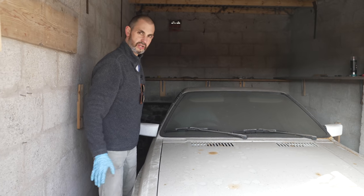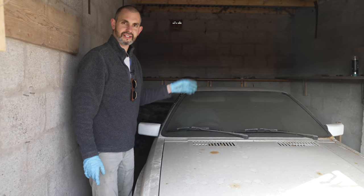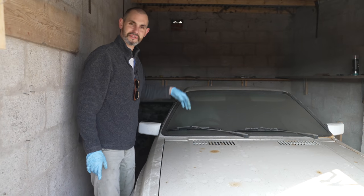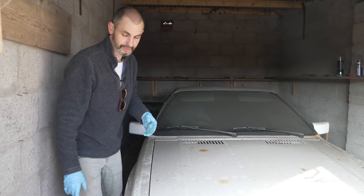But yeah, it's a bit tight on this side. But at least I haven't got to pull three decades of detritus off the top of it, which I do sometimes on these. If you've watched previous barn finds, you might know what I'm talking about.